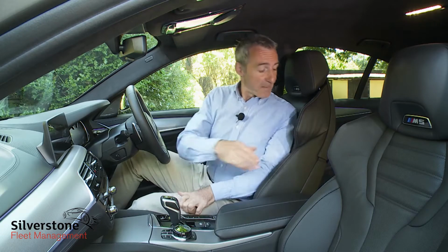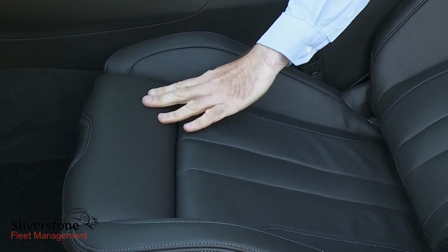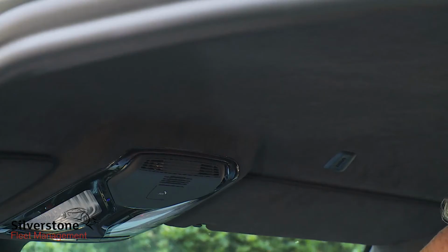Now, the primary contributor to that lies with these M multifunctional sport seats, which grip you tightly, use soft, fine-grained merino leather, and feature an M5 logo beneath the headrest, which BMW has seen fit to illuminate. You also get a red starter button and anthracite-coloured Alcantara headlining. And the main controls are nicely finished.